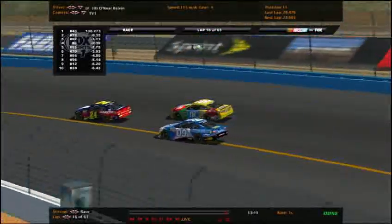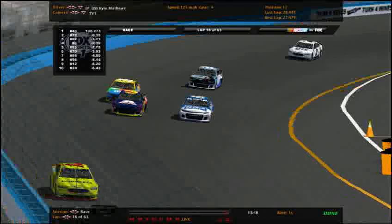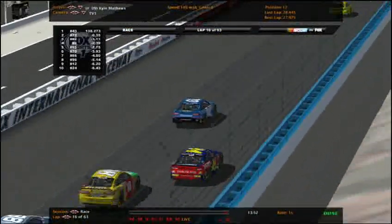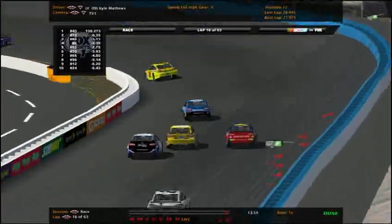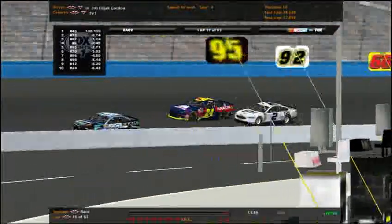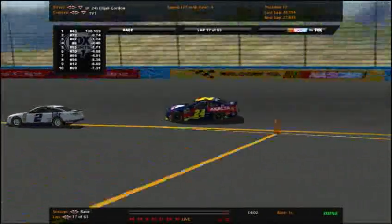Here comes a couple of other cars here. You got O'Neal Bolvin and Kyle Matthews trying to work his way up there. Kyle Matthews, a strong run off the inside. He's going to get into the top 10 right here. Man, what happened to the 24 there? Looks like he had to get out of the throttle or something. He lost a couple of spots there. Yeah, he's losing a lot of spots here.